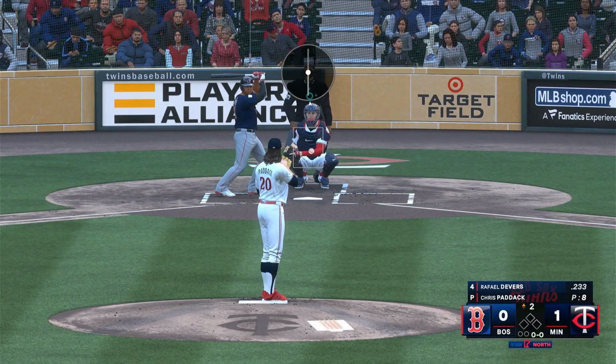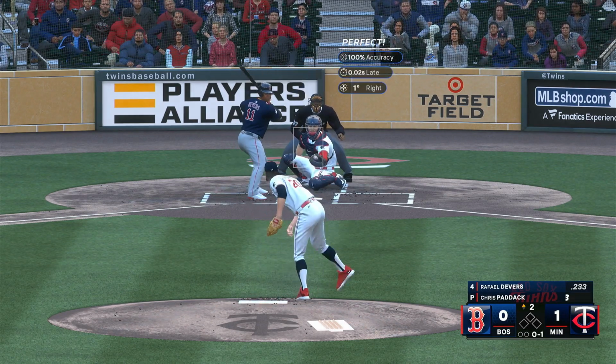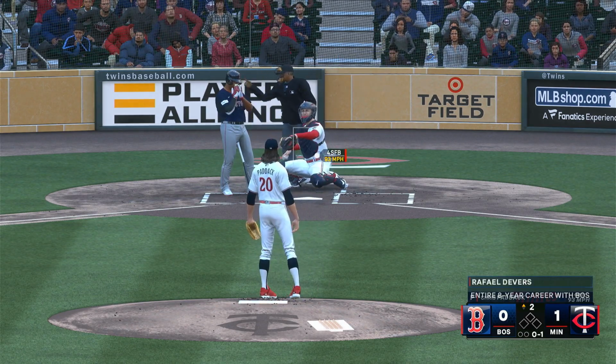And we're back. Top of the second. So stepping in for Boston, Rafael Devers. And immediately pumps in a strike to the left-handed hitter.